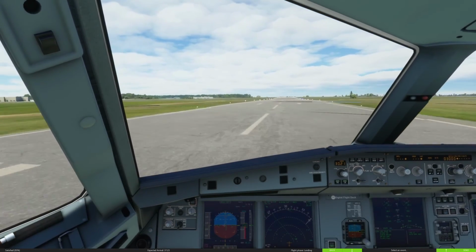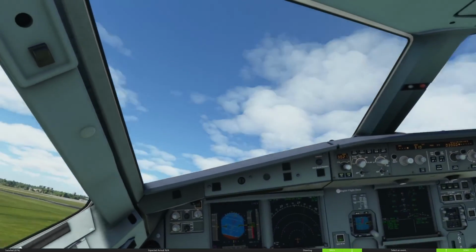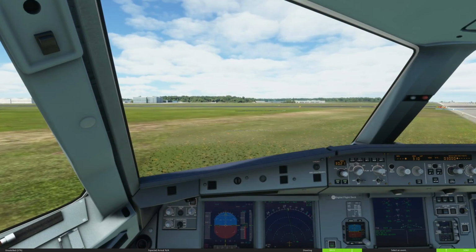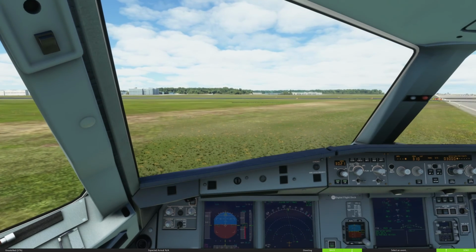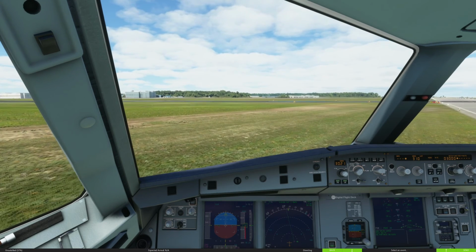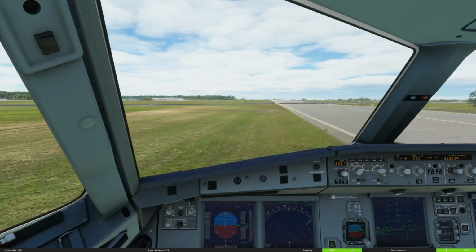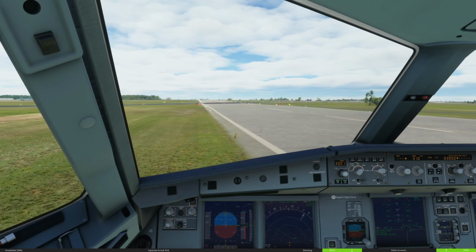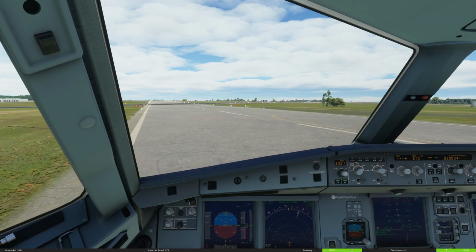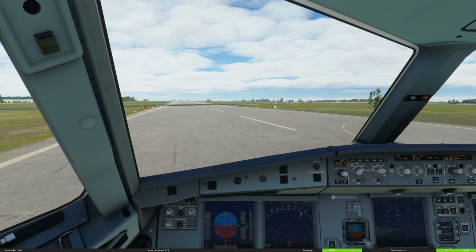Reversers are on. Just the brakes for the wind. Whoa! 20. 10. We have terrain issues. Wow. That is something I haven't seen in quite a while. That was interesting. Huh.